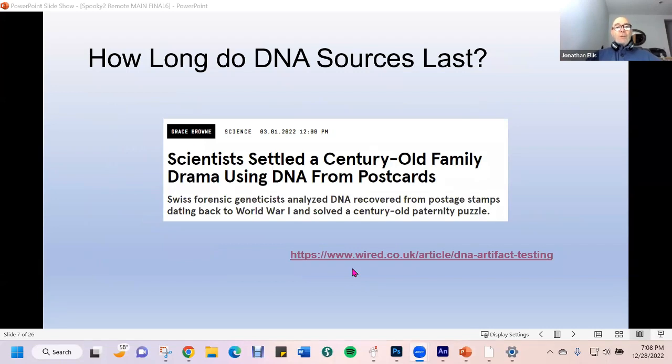So this was something I came across a while ago, and I thought, wow, that's really interesting. This kid was wondering, was I related to this old man? Is he my grandfather? And they didn't know. They couldn't find any DNA samples. Finally, somebody came across a box of old postcards stored in an attic for 100 years. They took the stamps that he had licked, took DNA samples from them, and were able to link those two people. That man was indeed the kid's grandfather.